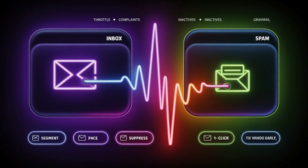Make your one-click unsubscribe prominent. Yahoo wants to see that you're making it easy for people to opt out. If they have to hunt for the unsubscribe link or go through multiple steps, that's friction, and friction leads to complaints.